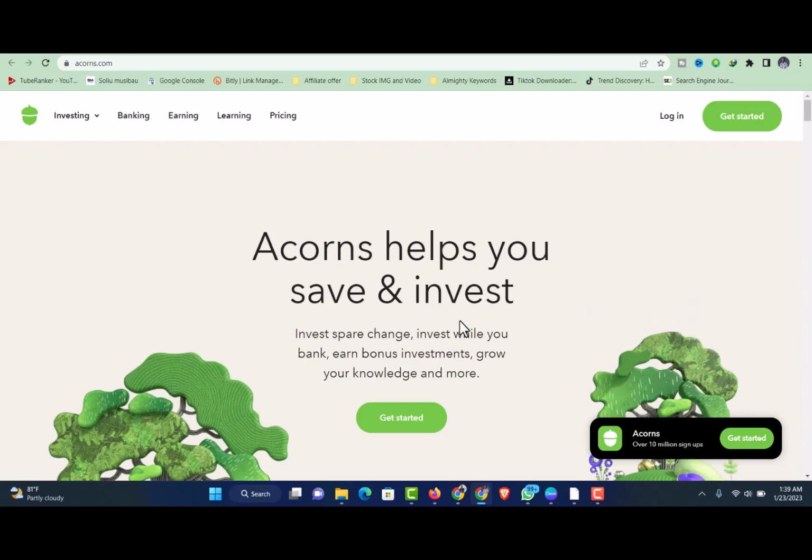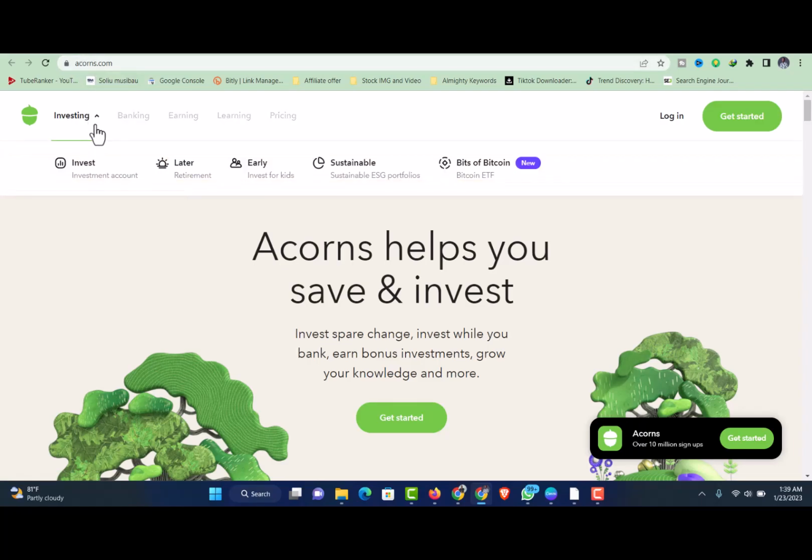So on this platform, you can see the website URL acorns.com, and then you can see all the features you can start investing in. We have the investment subcategory, the later retirement and the early for the kids, and the sustainable section, which you can also use as a growth portfolio for your investment. And we also have the Bitcoin section, which is the new option they just added to the platform.